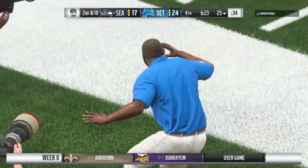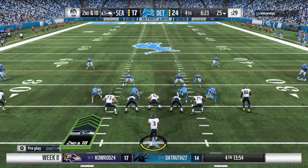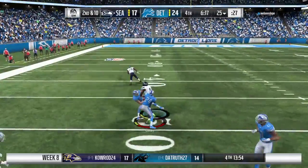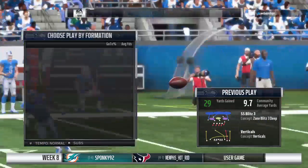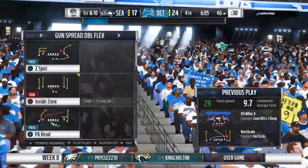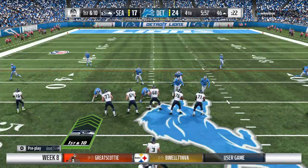Now here's a pass on 1st down that's knocked away and incomplete. An incomplete pass leads to 2nd and 10 from the 25. To throw again, Wilson. Wide open receiver, complete. And he'll be taken down, but not before he gets into enemy territory. He got 29 yards that time. Wilson now 6 for 6 since coming back out of the locker room.